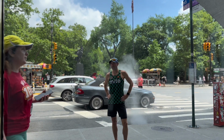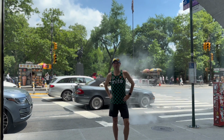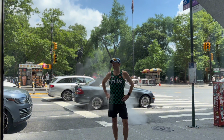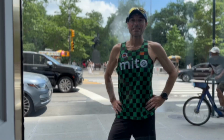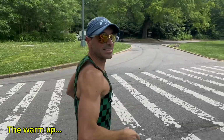I am trying to get used to running 15 by a minute because that's part one of my double threshold sessions. When I'm in full training, I'll be doing 15 by a minute in the morning and a tempo run in the afternoon. So this again is a gradual introduction to training to get used to my double threshold days. So let's get on it. I forgot how hilly Central Park is.